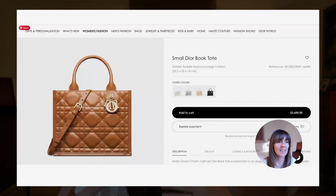An all leather version, I definitely think will accommodate more everyday situations. It can be used year round for work, for running errands. I just think that it's a more versatile everyday bag. I like that it doesn't have Christian Dior written on it like the textile book totes do. This is definitely more subtle, but it is in the recognizable maquillage design. So I think that this was a really clever upgrade to the book totes.